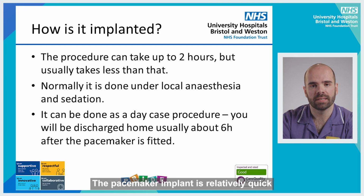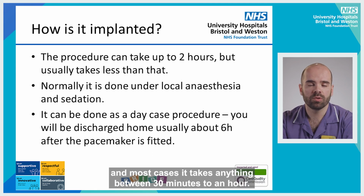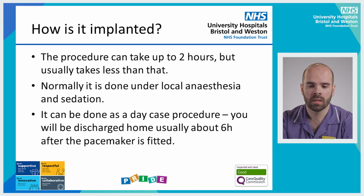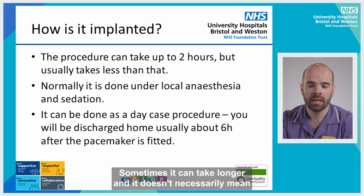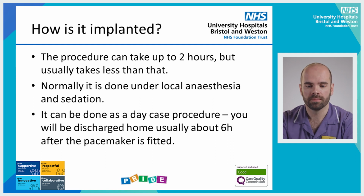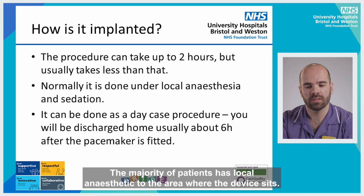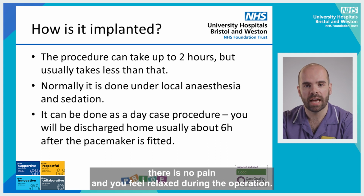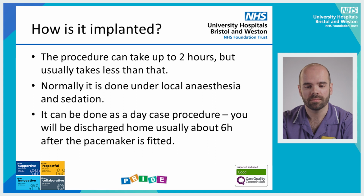The pacemaker implant is relatively quick, and in most cases it takes anything between 30 minutes to an hour. Sometimes it can take longer, and this doesn't necessarily mean that there is something bad or wrong going on. The majority of patients have local anesthetic to the area where the device sits, usually just below your left shoulder, and a sedative to ensure there is no pain and you feel relaxed during the operation.